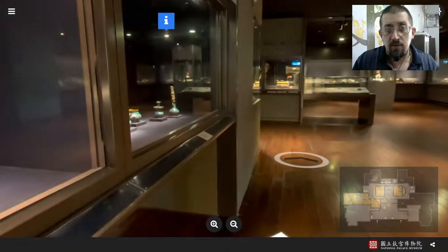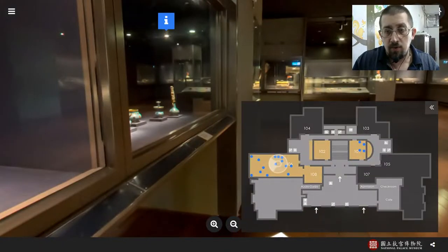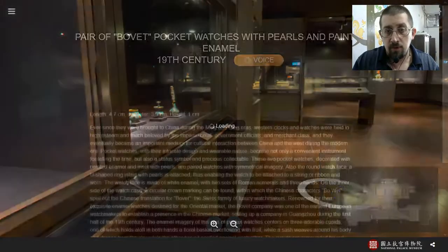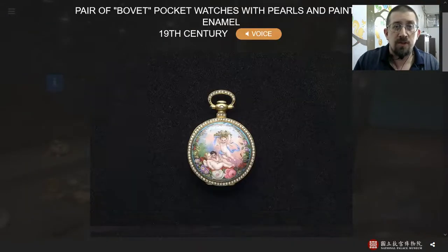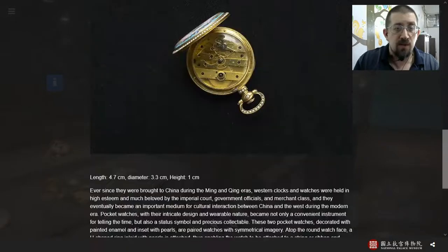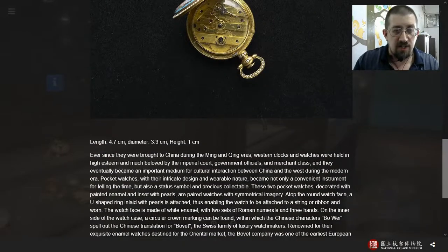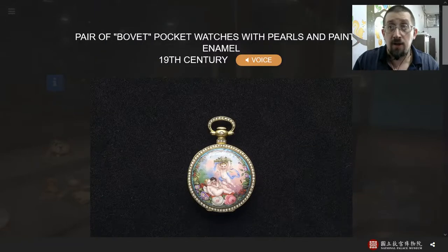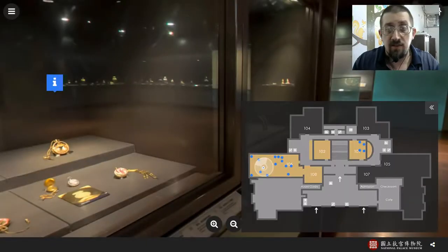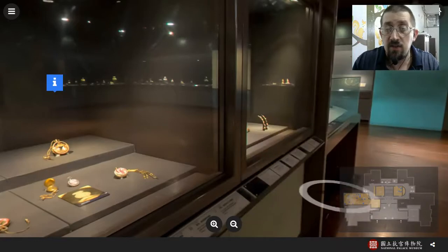Taking a look a little bit further, I want to go over to here. This is a pair of apothecary watches, which were donated and given. These were not made in China. They were brought to China during the Ming and Qing eras. But they have them here as examples of pocket watches from the 18th and 19th centuries as well.